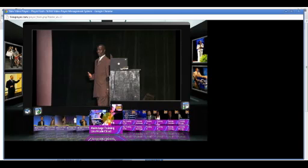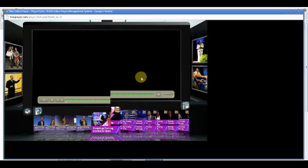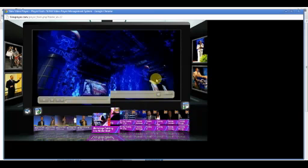Here's a Lisa Cloud training. All right. So if you double click, give that time to load. See that green? That means it's loading.